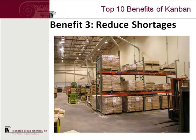Benefit number 3, reduce shortages. Now, why would that happen under a Kanban system? When we set up a 2-bin methodology, for example, where we have material in 2 separate bins, we consume out of one. When that bin is empty, that's the signal to refill it, but meanwhile we have a second bin available to us.